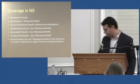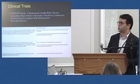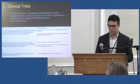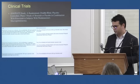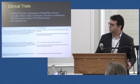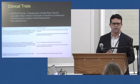So as part of our division here, we do a lot of clinical trials. We participate in a lot of clinical trials. And I wanted to pick one of the most recent trials we have participated in for patients who have Waldenstrom. This trial basically looked at patients who have Waldenstrom and treating them with rituximab and ibrutinib compared to rituximab alone. So this trial was recruiting from 2014 and has closed recruitment now. We have some patients on it. And the final results should be in January 2019.